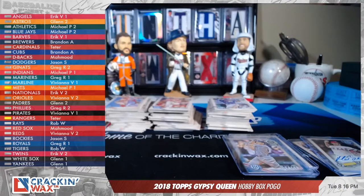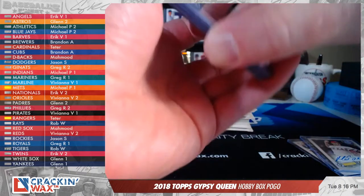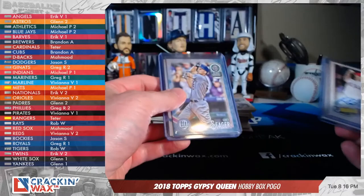You know, I probably could have sold it for $20 more than the highest spot price, and then I wouldn't have pulled anything. So sometimes it's good to just randomize that spot, just in case.